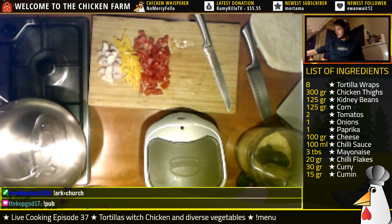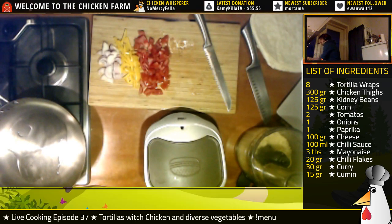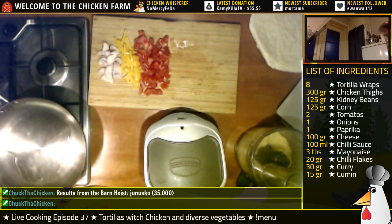I'm using some sunflower oil. Gonna start baking the veggies.